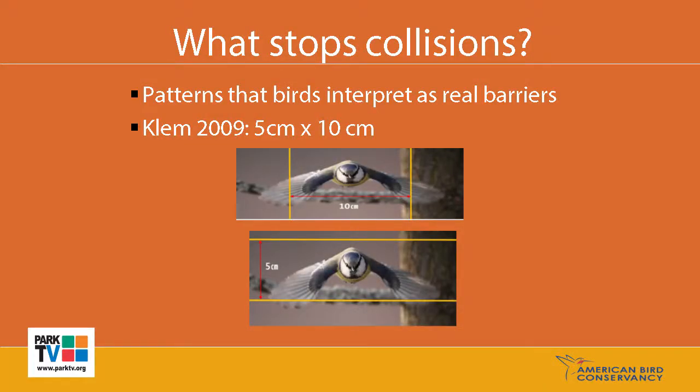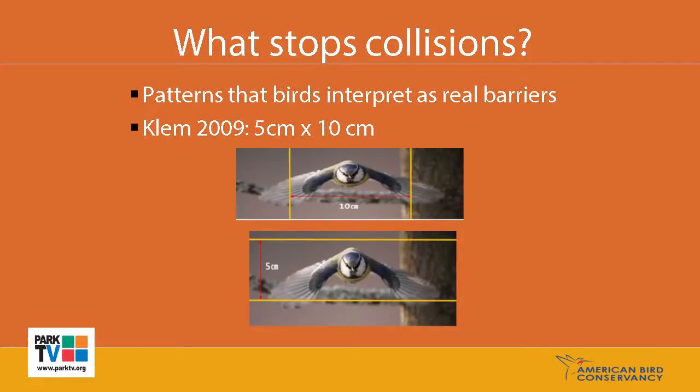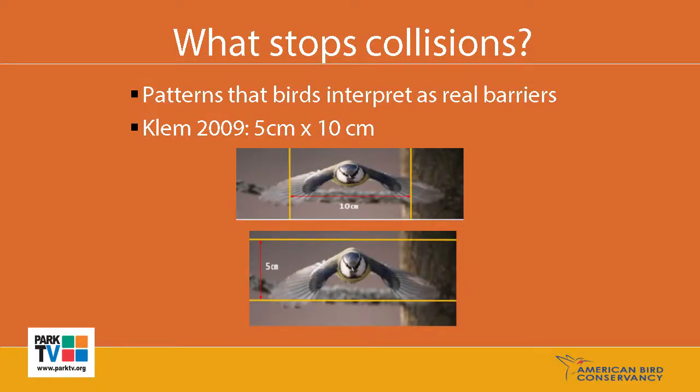So what stops collisions? This is something that I've been thinking about full time since 2009 when I joined the American Bird Conservancy. The basic answer is you have to make birds think they can't fly through something, which is not a trivial thing. But Dan back in 2009 showed that most birds probably won't try to fly through a vertical space defined by lines that are 4 inches or 10 centimeters apart. Now, if you turn those lines 90 degrees, you can see how much easier it is for a bird to try to go through that. So you need to bring those dimensions down to 2 inches before you get something that birds are unlikely to try to fly through.